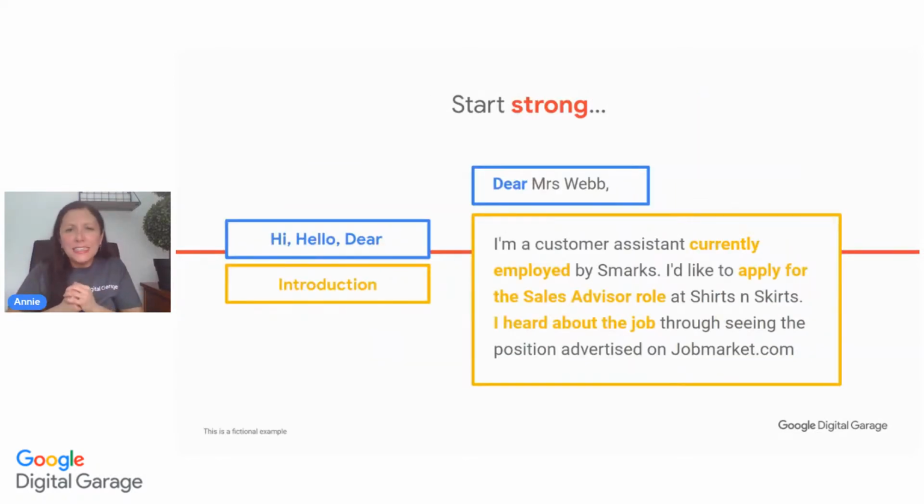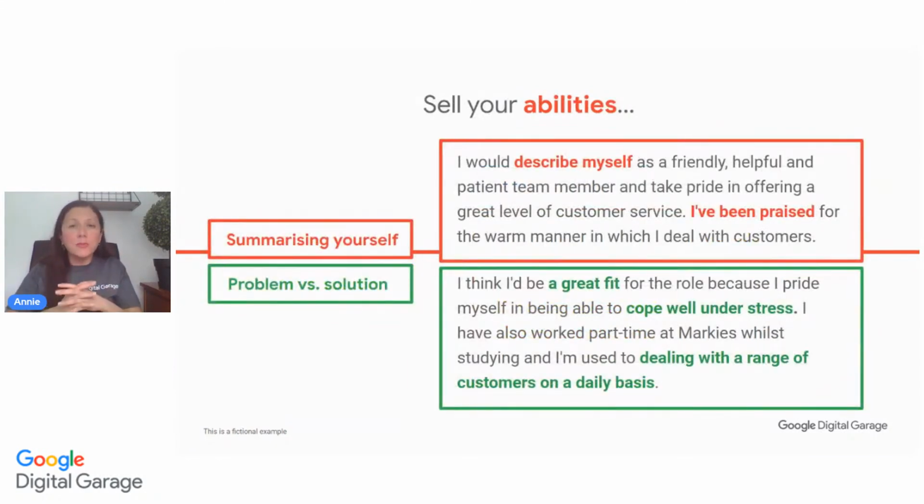Start strong. So here's an example. Dear Mrs. Webb, I'm a customer service assistant. So we know already that they're in that role, currently employed by Smarks. I'd like to apply for the sales assistant role at a particular company. I heard about this through the job site. So we're already seeing that it's clear about what you do now, what your intentions are, and where you found us.